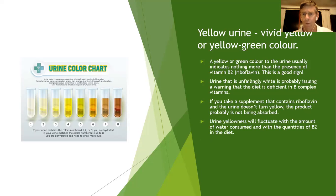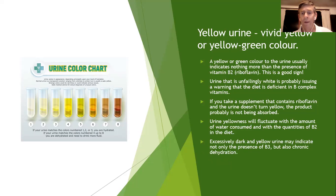Urine yellowness will fluctuate with the amount of water consumed and with the quantities of B2 in the diet. So sometimes it's a good idea to check this out and just monitor yourself, because if you're not drinking enough water, you are going to have problems in the not too distant future. Excessively dark and yellow urine may indicate not only the presence of B3, but also chronic dehydration. And this will often also be accompanied with lower back pain as well, which means that your kidneys are giving you problems and they're looking for some help.